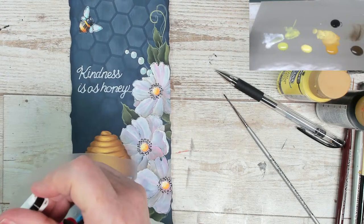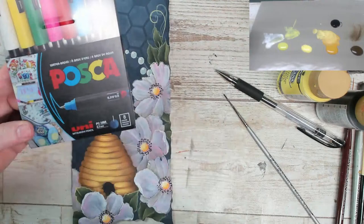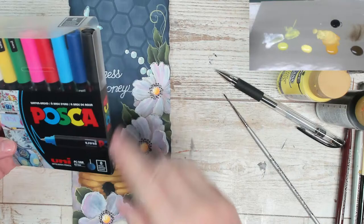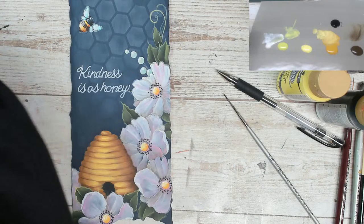The colors they come in are fantastic. This little set here is great. It's got 8 different colors in it. The black, the white, all of your primaries are in there. So you can do almost anything with them. These will work on a variety of surfaces: fabric, rocks. They're great for painting rocks. You can work on a smooth tile, on canvas, and in this case, over top of other acrylic paints. They work just great. Super fun.